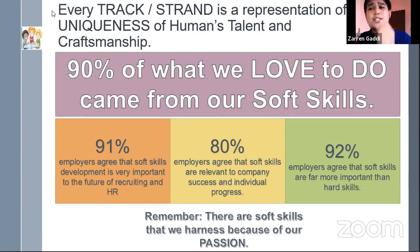Remember, 90% of what we love to do came from our soft skill. Siguro naman hindi lang ang pang-aasar ang kayang gawin natin. Okay? O kaya ang panglalait sa kapwa o yung pangmamaliit sa kapwa. 90% of what we love to do came from our soft skills. 91% of the employers agree that soft skills development is very important to the future of recruiting and human resources. So, mamaya iisa-isahin natin itong mga soft skills na ito. 80% of the employers agree that soft skills are relevant to company success and individual progress.